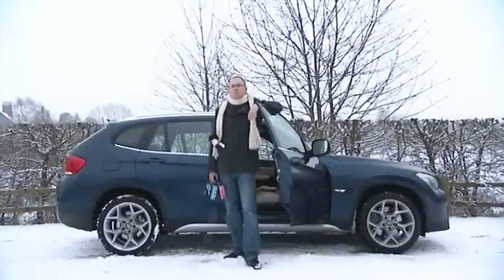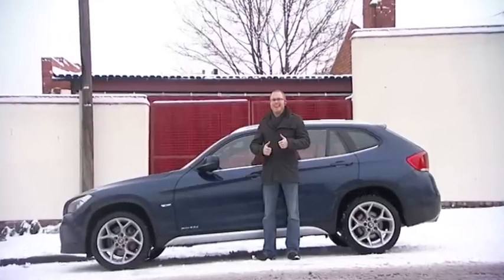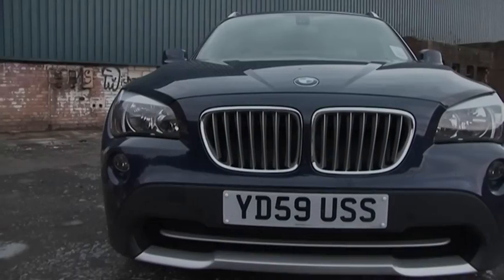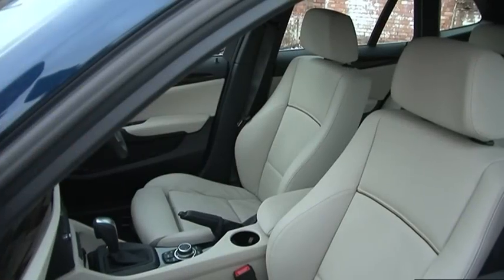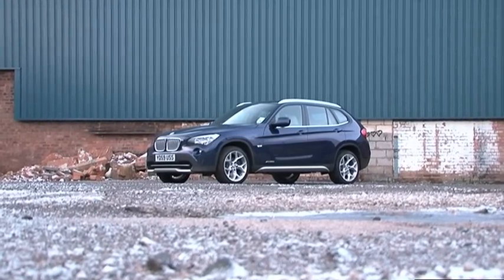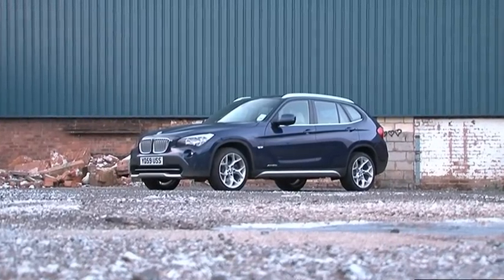So what have our characters taught us about the BMW X1? Well, the X1 isn't particularly spacious or smart, doesn't offer good value, has a disappointing interior, is quite hard and noisy, but goes round corners well and is good on fuel.